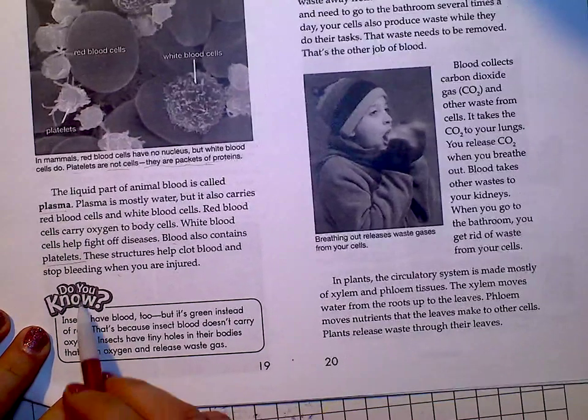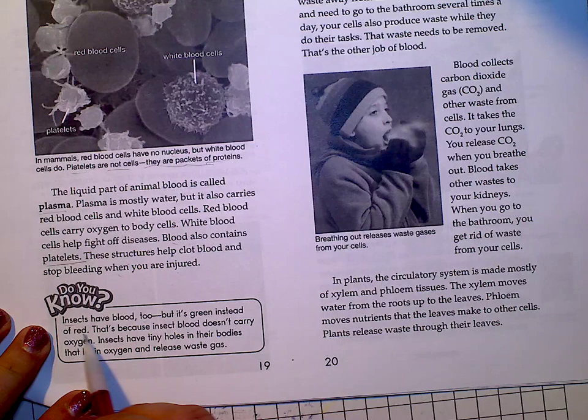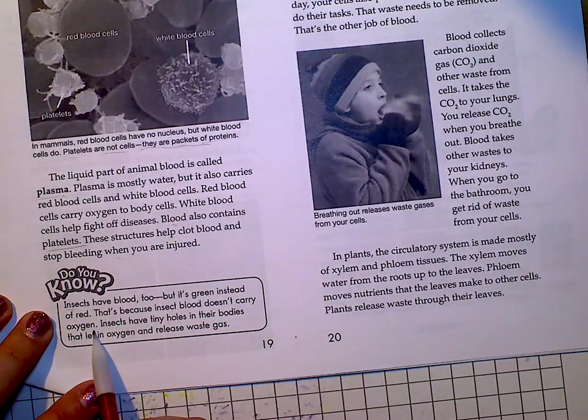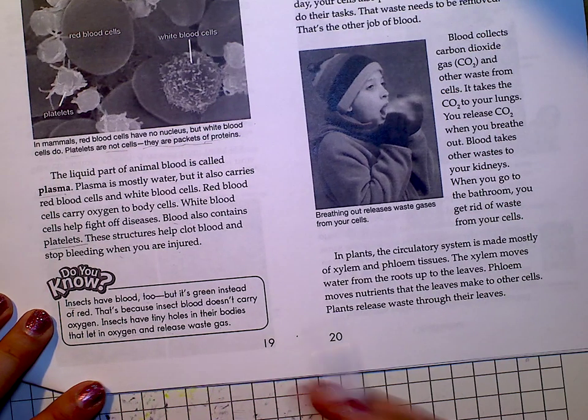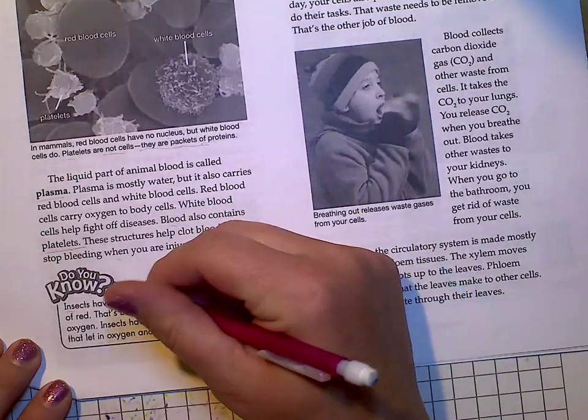Did you know? Insects have blood too, but it's green instead of red. That's because insect blood doesn't carry oxygen. Insects have tiny holes in their bodies that let oxygen in and release waste gas. Did not know that.